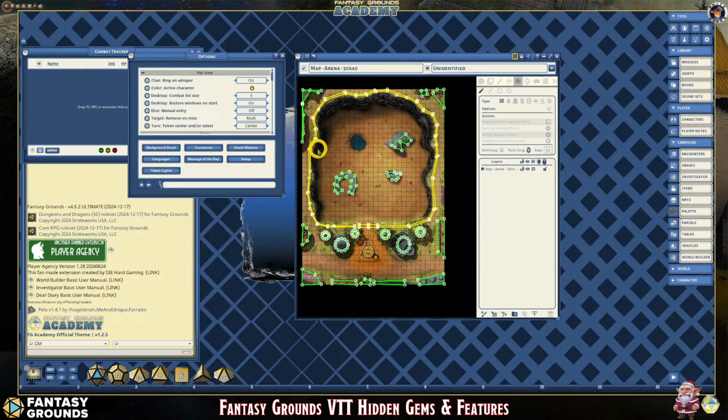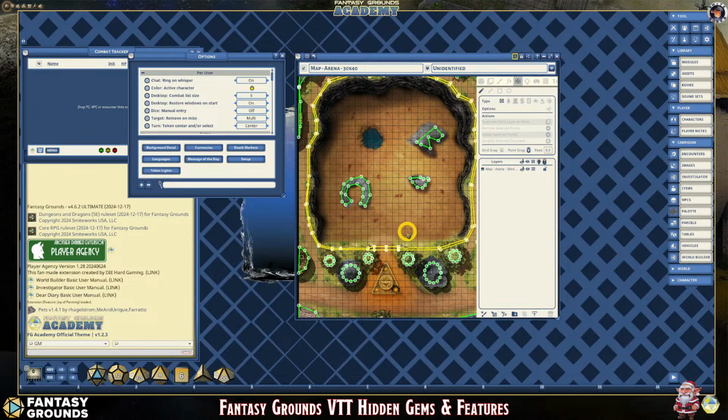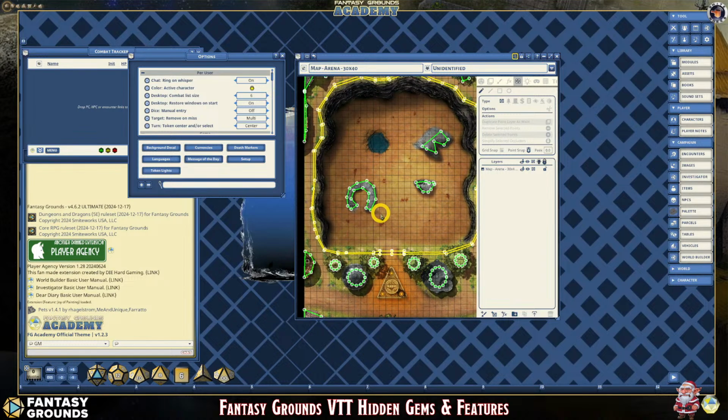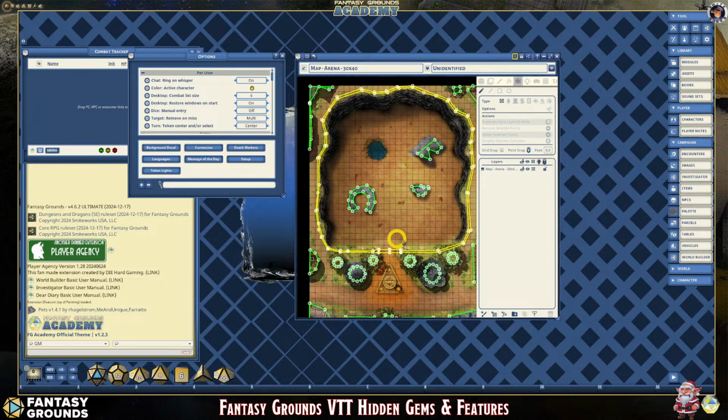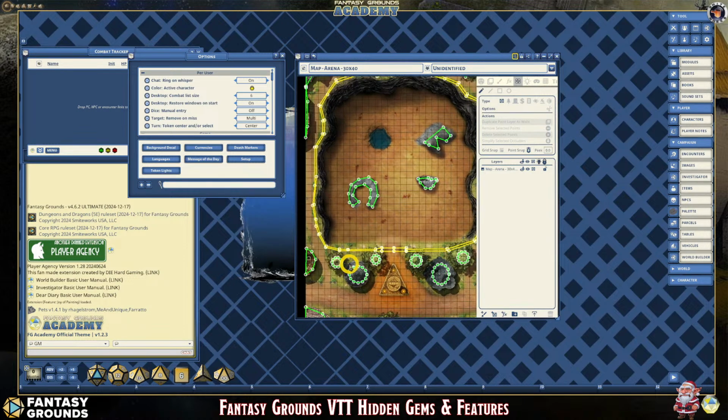And as you can see here, they chose to put glass around the edge, which I think is a smart idea because that allows for players to be able to see everything still, but it makes it so they can't just go through the wall. And then they've actually added all this.